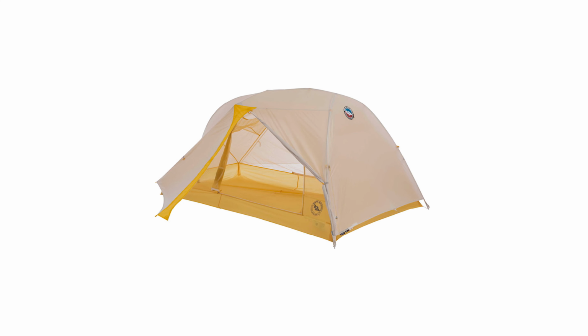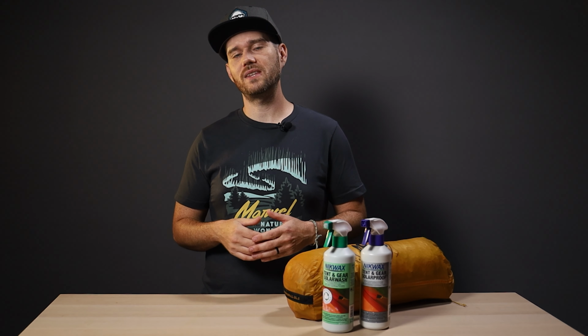And if you're already working with delicate ultralight fabrics, like we are with this Big Agnes Tigerwall UL2, well, consider taking extra care. Fortunately, washing and protecting your tent with a product like Nikwax's Tent and Gear Solar Wash and Solar Proof can not only clean and re-waterproof tent flies and floors, but can extend their life by up to 50%. So here's how to do it.